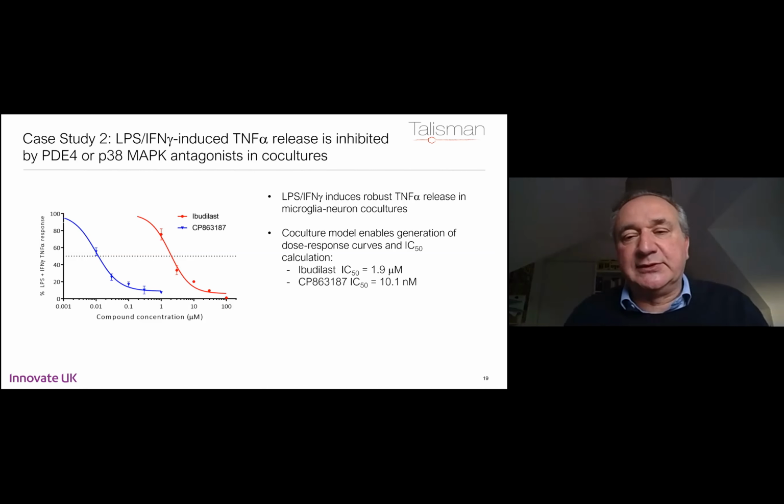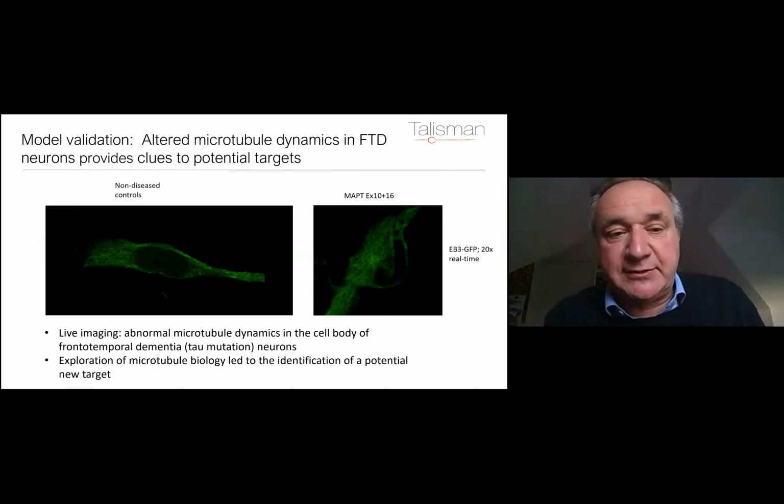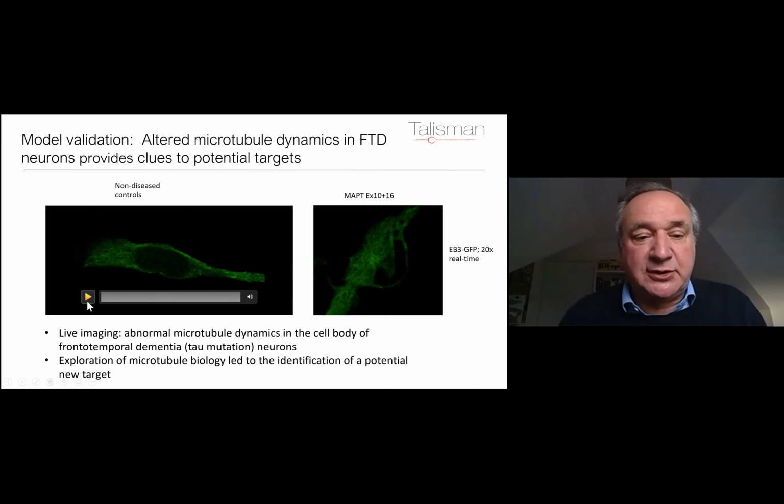So we know these models are going to be useful for testing other compounds with novel mechanisms, as well as compounds with known mechanisms in such culture systems. So I'll just finish here. We also look at model validation with altered microtubule dynamics in frontotemporal dementia that I referred to earlier. And we can compare in these examples non-disease control with MAPT mutations. I'll just show you what happens in the non-disease control.